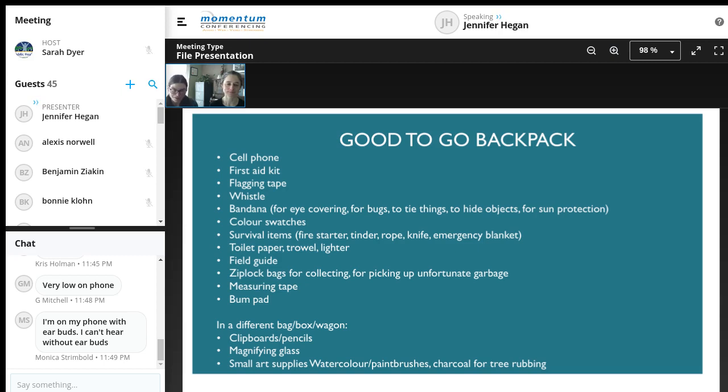Flagging tape: I forgot to say earlier that if you're anywhere near Smithers, there's 6 colors of flagging tape, believe it or not. And there's probably more elsewhere. If you're in the Lower Mainland, you probably don't have any problems finding flagging tape. But there's 6 colors, so there could be a color for different teams, for different boundaries, for all kinds of reasons. So I've really enjoyed playing with that. I always have a whistle on my backpack.